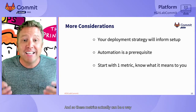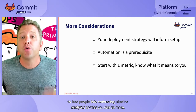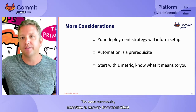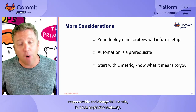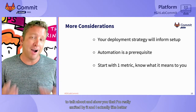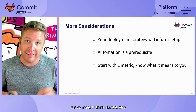And so these metrics actually can be a way to lead people into embracing pipeline analytics so that you can do more. And you can start with one metric. The most common is mean time to recovery from the incident response side and change failure rate, but also application velocity. And there's other metrics that I'm going to talk about and show you that I'm really excited by, and I actually like better than MTTR just because I think that they're more fun.